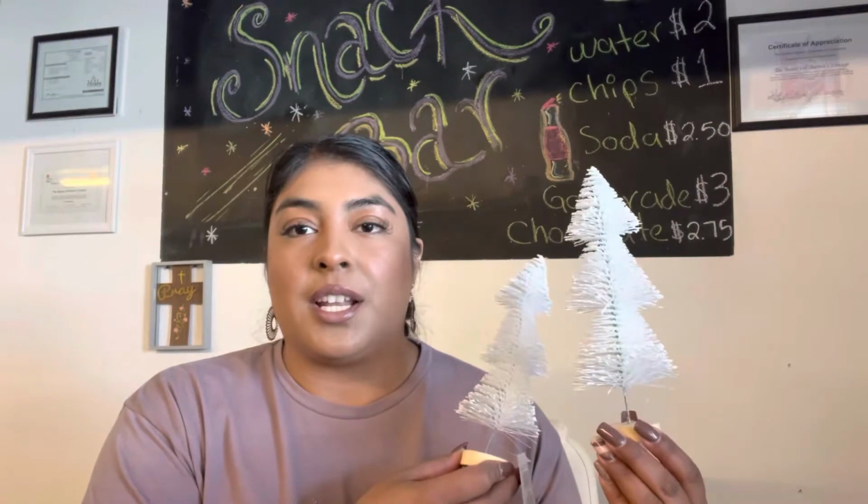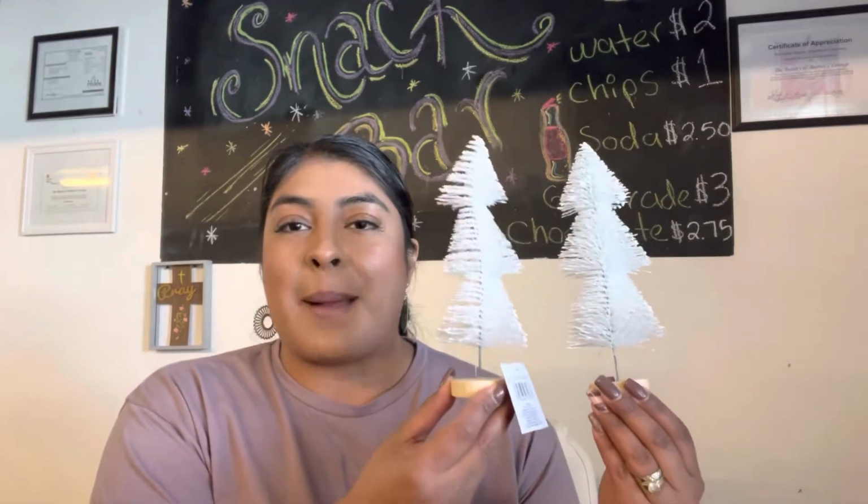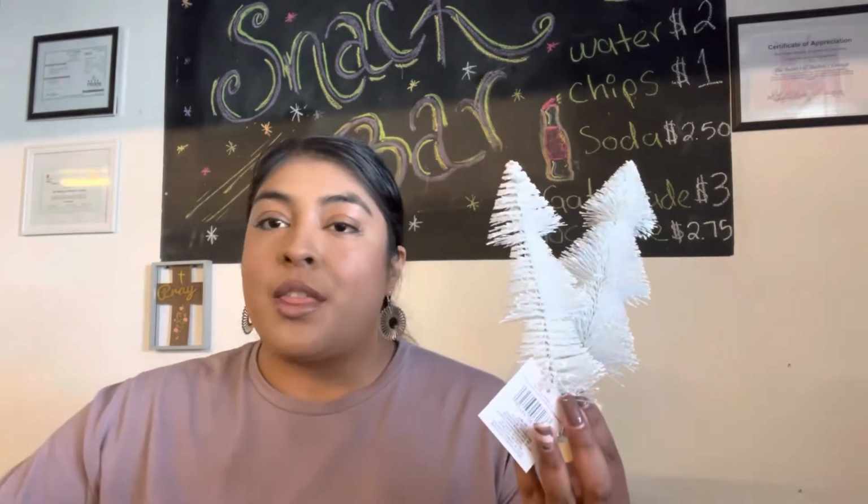Next little item, I thought it was perfect for my waiting area, and it's this beautiful little Christmas tree. How adorable are they? They did have it in the color red. It was like a dark red. If you're gonna decorate red, I recommend you getting them. They're beautiful. I think they're gonna look amazing. I did pick 3 of them because that's all they had, but I can't wait to decorate with them.